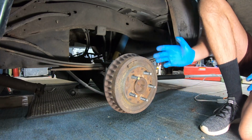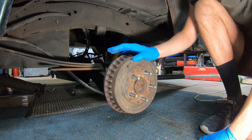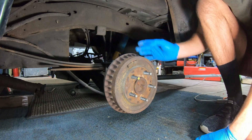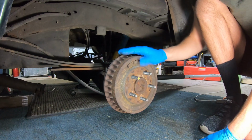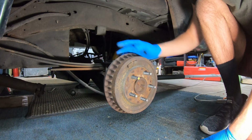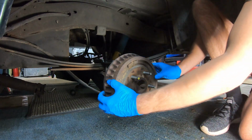All right, with the parking brake released, and this is primarily why I wanted to utilize the parking brake to get the drive shaft off, so I didn't have to hold anything, because I want to get the drive shaft off so it doesn't spin on me freely, because even if it's in gear, it's just going to spin. But the parking brake will hold it in place, so you can loosen it like I did.